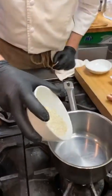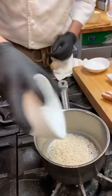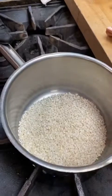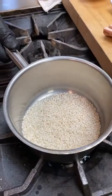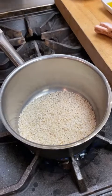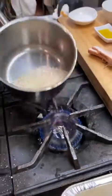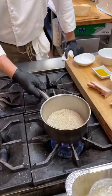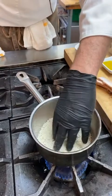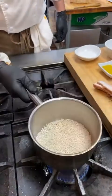Tell us a little bit about the rice, because this isn't a rice you would just go to Ralph's or Vons for, right? Our choice for the restaurant is Vialone Nano. We love Vialone Nano for the risotto. Just to say it slower, this is Vialone Nano. Very special rice. Heat it up a little bit. We just need to make the rice hot and toast it. It's not going to take long.